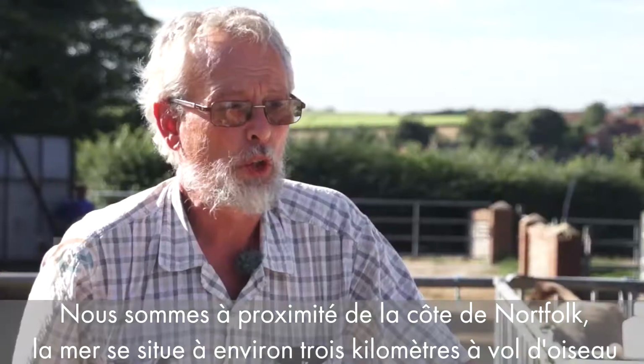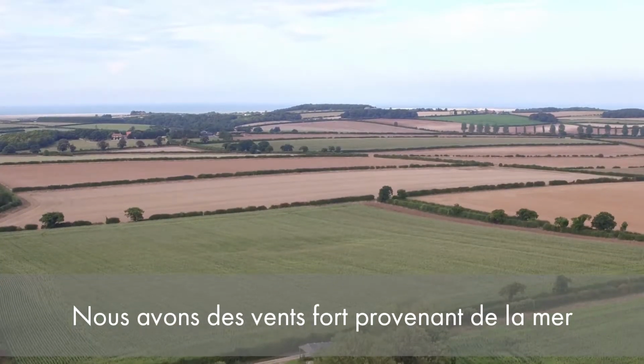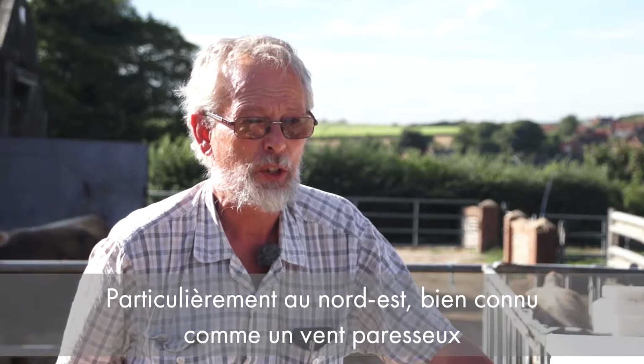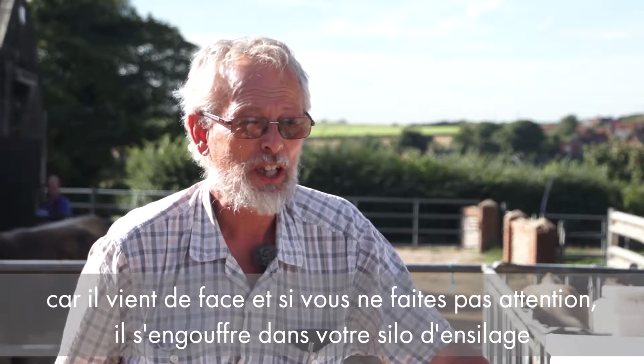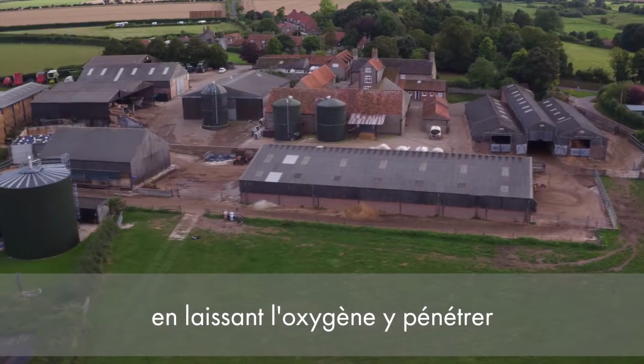We're quite close to the North Norfolk coast here. The sea is about 2 miles as the crow flies from here, and we get a lot of strong winds off the sea, particularly northeasters, well known as a lazy wind because it goes straight through you, and if you're not careful it goes straight through your silage clamp and puts oxygen into it.